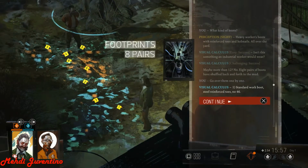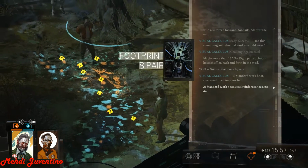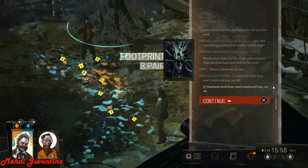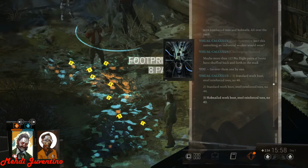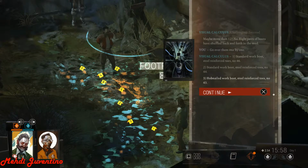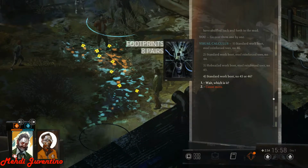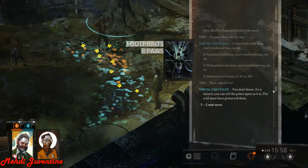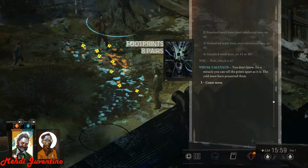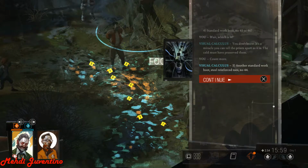1. Standard work boot, steel reinforced toes, number 46. 2. Standard work boot, steel reinforced toes, number 44. 3. Hobnailed work boot, steel reinforced toes, number 43. 4. Standard work boot, number 45 or 46? You don't know. It's a miracle you can tell the prints apart as it is. The cold must have preserved them. 5. Another standard work boot, steel reinforced toes, number 44.